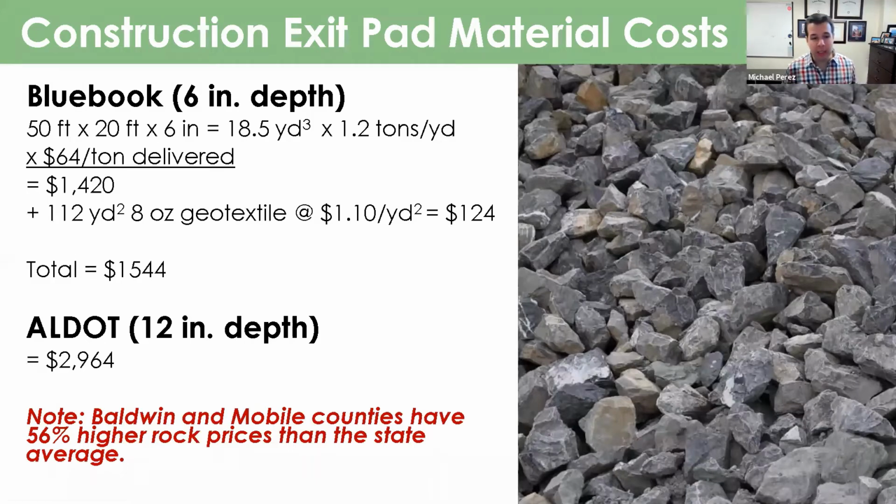To give you a general idea on cost for construction exit pads, one thing to realize is down in Baldwin and Mobile counties, you have some of the higher rock prices in the state. It's actually the two most expensive counties when you look at the state averages for rock. You're about 56% higher than the typical or the state average for the price of rock. And that's just due to availability down there.